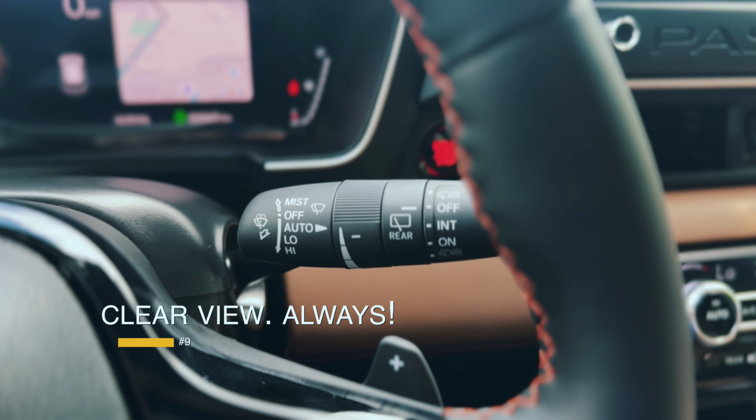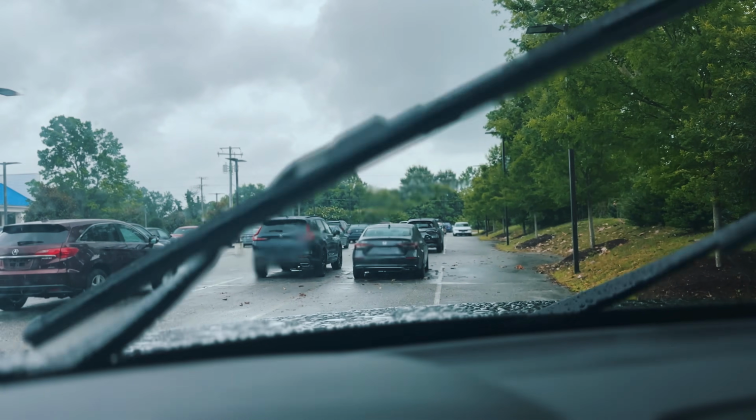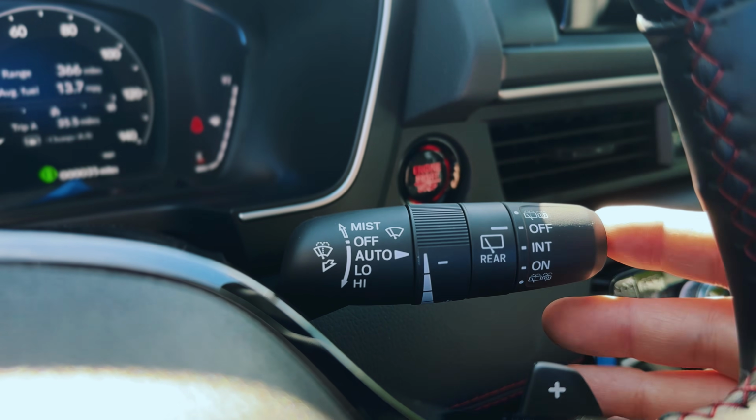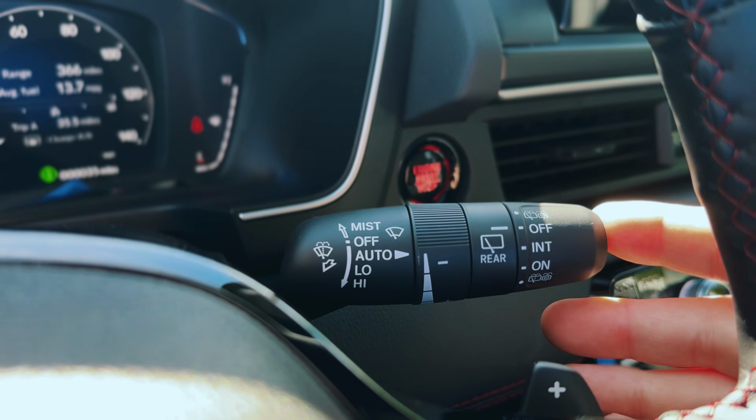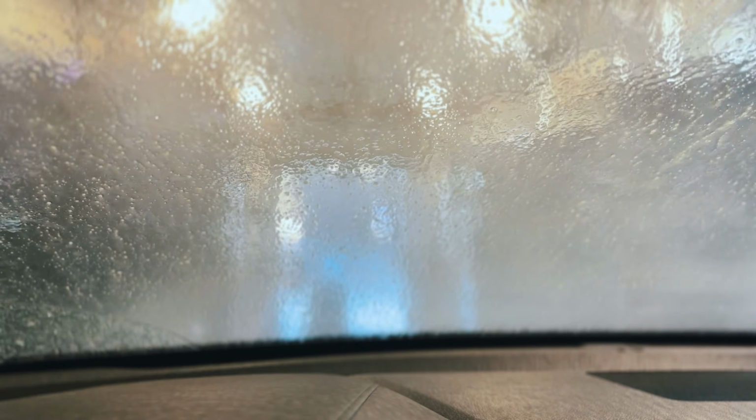If you have the Trail Sport Elite trim, your Passport comes with rain-sensing windshield wipers. To turn them on, simply set the wiper stalk to the auto position. The system will automatically adjust the wiper speed based on the amount of rain detected on the windshield. To turn them off, move the stalk out of the auto position. Reminder: be sure to turn off the rain sensing feature before entering a car wash. Otherwise, the brushes could activate the wipers. Starting an uneven fight you're sure to lose.